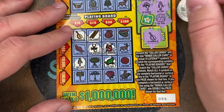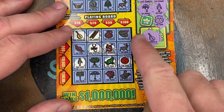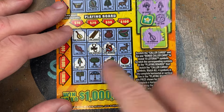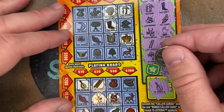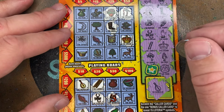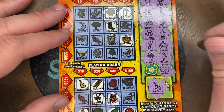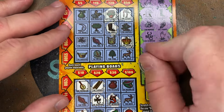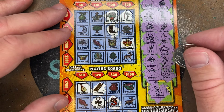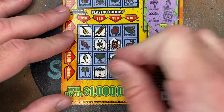We got a sun. We got a sun right here. Holy macaroni. That better be a tree. That better be a tree. Oh boy. And not a pine or a palm. It needs to be a tree. Because that's the only thing we need to win here. Come on, tree. And it's a stupid umbrella. Stupid umbrella.